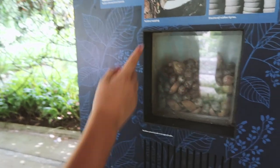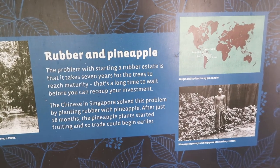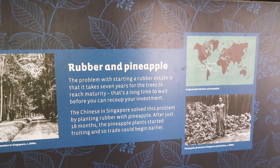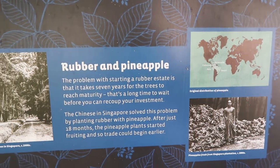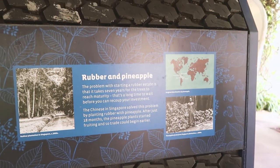Rubber. The rubber industry took off in Singapore in the early 1900s. By 1920, Southeast Asia was growing over 50% of the world's rubber, and Singapore became the rubber capital of the world. That's not what rubber looks like. Whoa, rubber plants. That's rubber tapping. They like the seeds. Pineapple. Oh, listen, that's interesting. Rubber and pineapple. The problem with starting a rubber estate is that it takes 7 years for the trees to reach maturity. That's a long time to wait before you can recoup your investment.